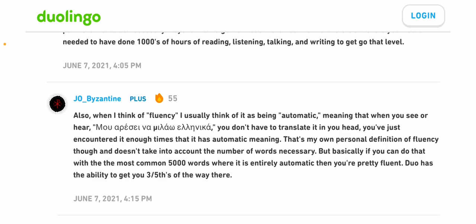But to that point, I think of fluency as being automatic. The idea of fluency should accompany the idea of it being automatic, meaning that when you see or hear, and I give a phrase in Greek here, "μου αρέσει να μιλάω ελληνικά", so, I like to speak Greek. If you're fluent in the language and you hear that sentence, then you don't really have to think about what it means. You don't have to translate it in your head. The meaning of the words is so ingrained into you that even if you didn't want to understand it, it would still be comprehensible to you. You would still understand what's being said.